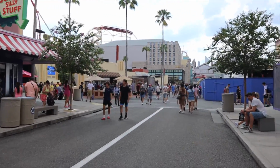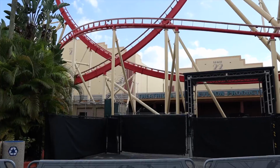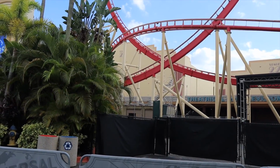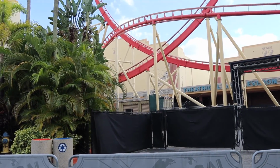So let's just keep walking this way. We'll talk a little bit about the houses that are announced over in this vicinity. So back here, there are 3 Horror Nights houses, like back down this way, I think. These 2 stages and stuff, and I think actually a stage back here behind Rip Ride Rocket is used as well. So there's 3 back there.